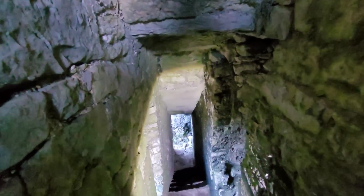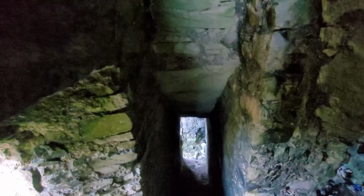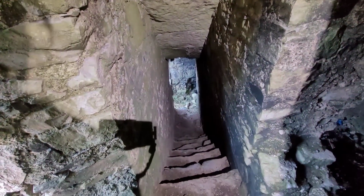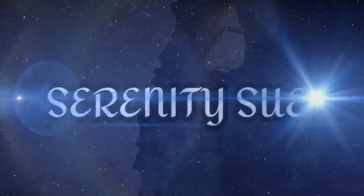Okay, first part completed. This part is not as bad. We have the rocks here to kind of hold on to as we go down. It's a long way down, but well worth it to see that top floor.